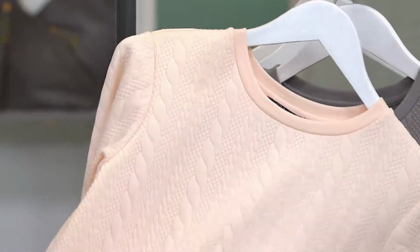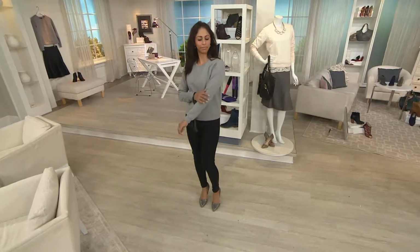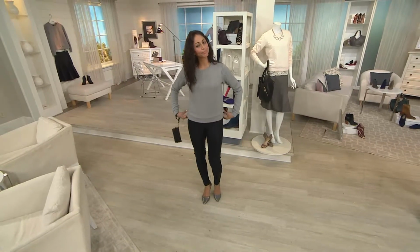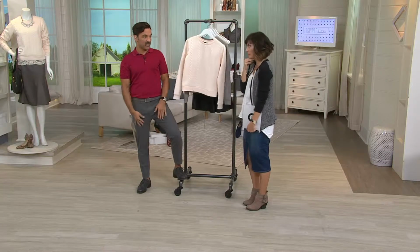Did you mention, is it machine washable? It is. Oh gosh, yes. And it just has this very delicate banded bottom. It's not super chunky, it's not thick. It has stretch, not too much stretch where it's all over the place and loses shape.